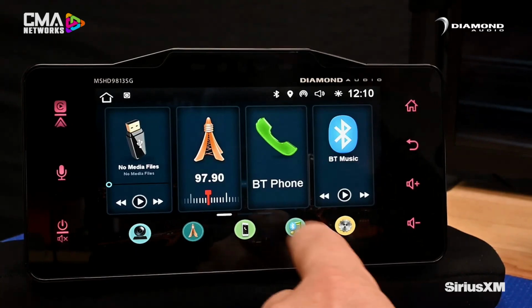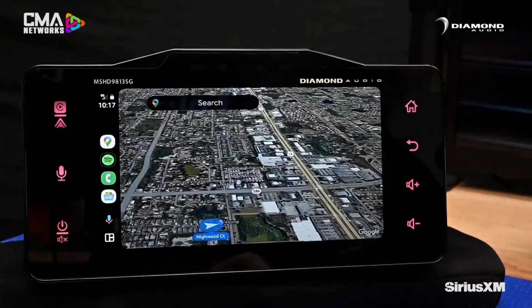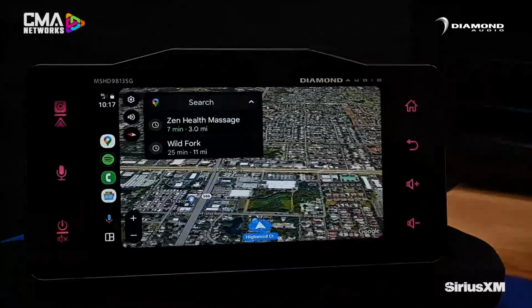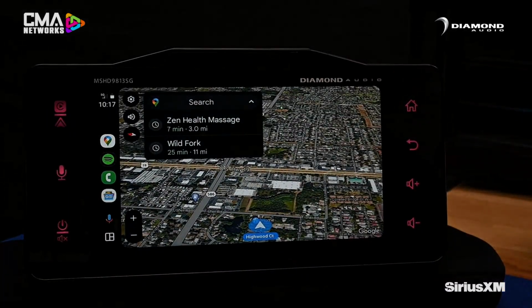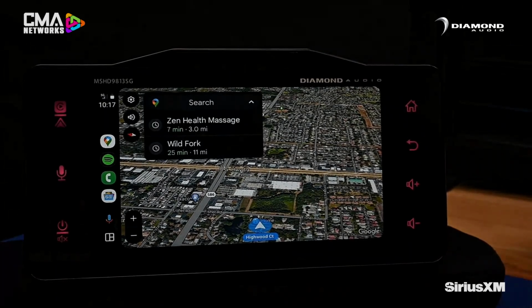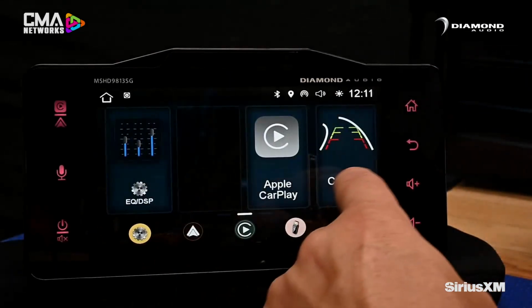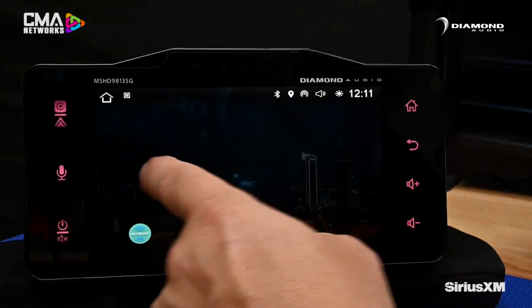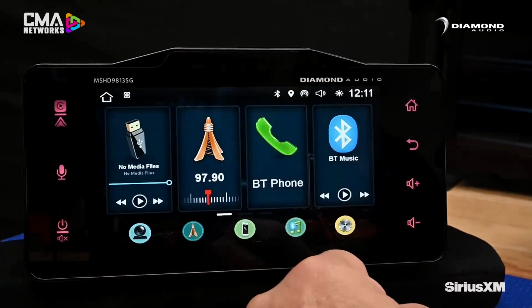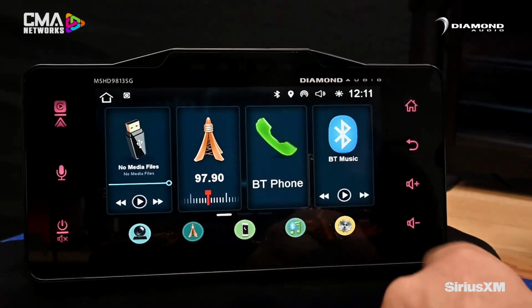Probably the most exciting feature for most people is this is wireless Android Auto and CarPlay. So, you can put your phone in a charger and leave it in the compartment, and you can just do everything right from the face of the radio. We're using the fastest processor that's available currently. So this is going to work as fast or faster than your phone does. It's very, very snappy. You've got Bluetooth, you've got AM/FM weather band.